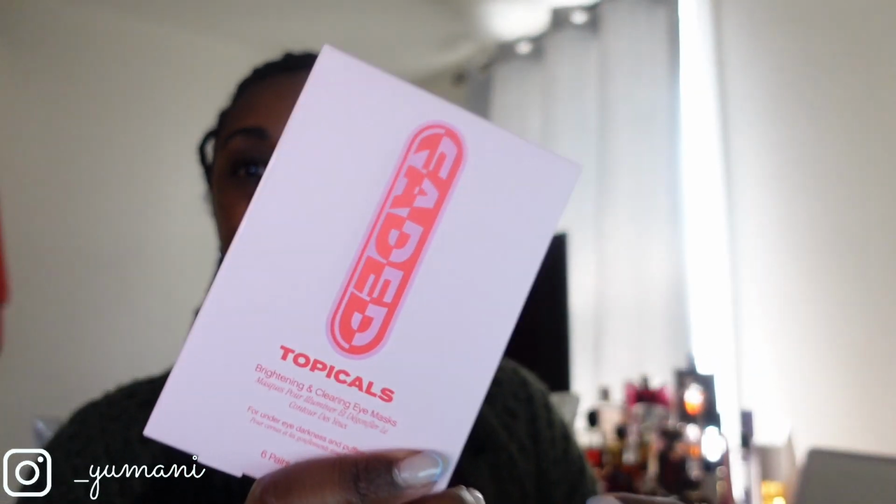Then we got the Faded Topicals brightening and clearing eye mask. I think there are 6 pairs in here, but I think you can reuse them. I don't know how true that is. The TikTokers at least be saying you can reuse them. I just want to show you one. So this is how it looks.